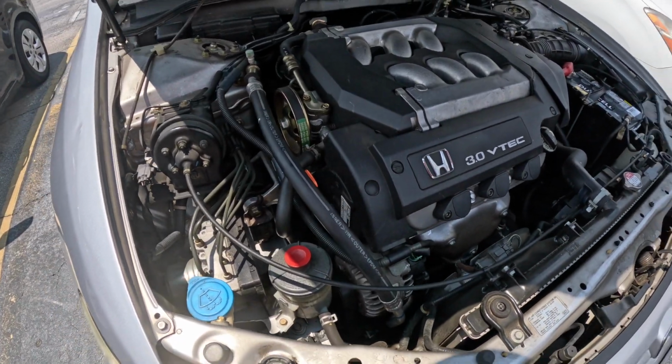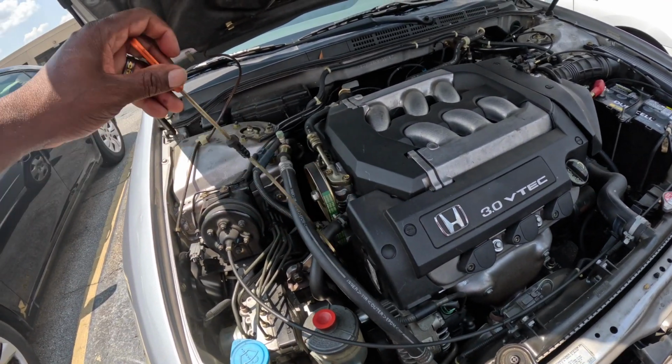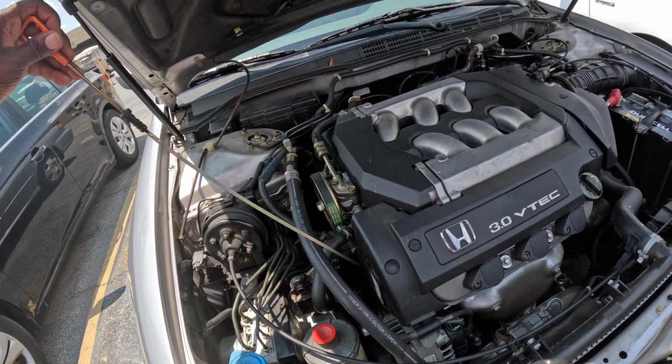Look at this thing, y'all. It's clean up under here already. Gotta clean it up. Oil look good in it.